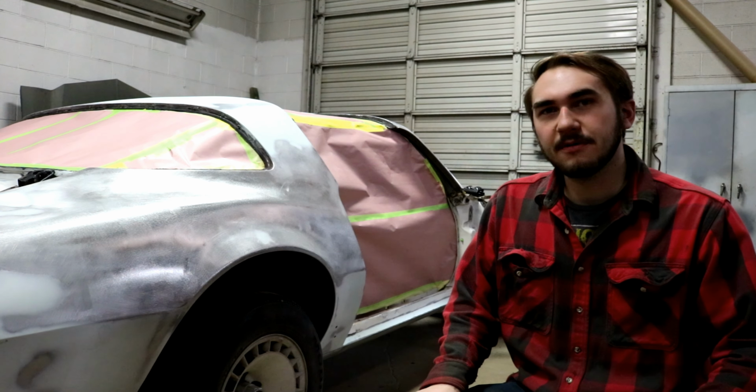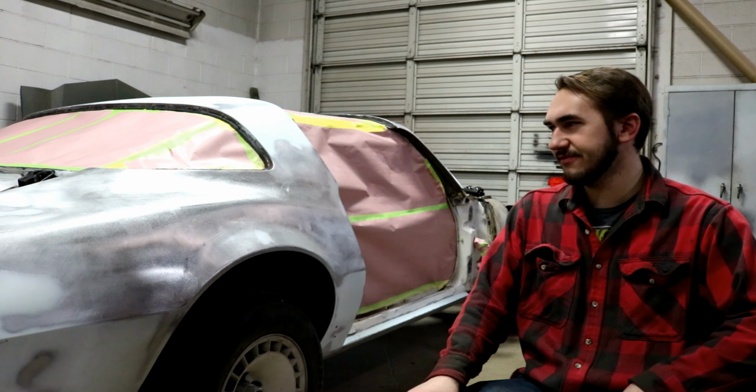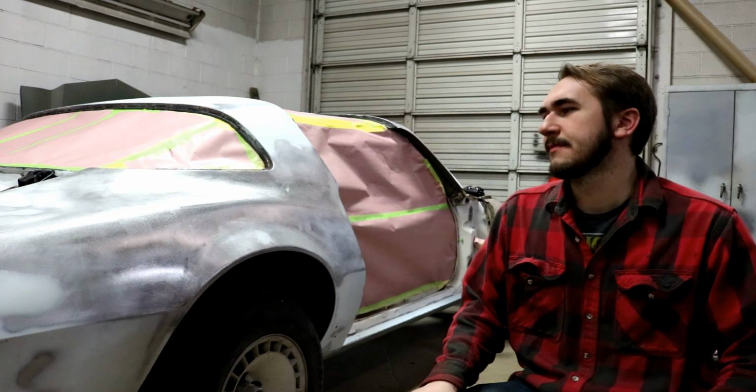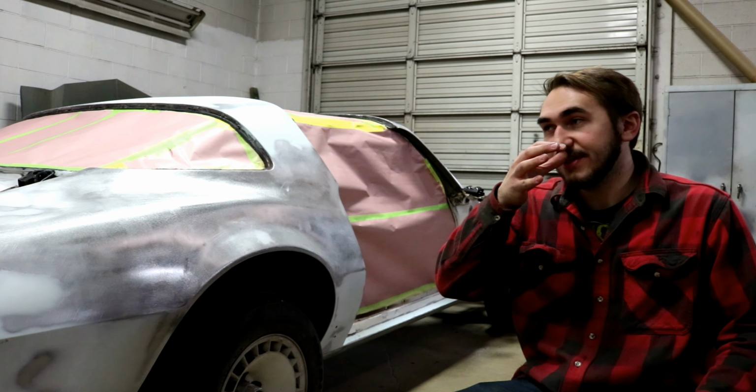I'm going for the Bandit Trans Am look up front. So the 77 through 78 nose, I believe. Yeah, 76 had a different style nose. So that style nose, but the rear is gonna be different.